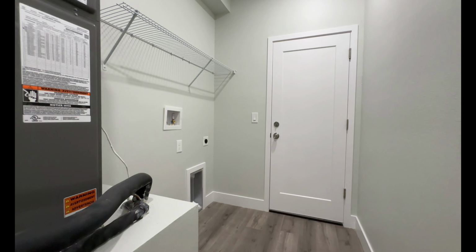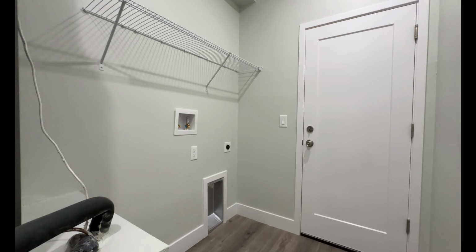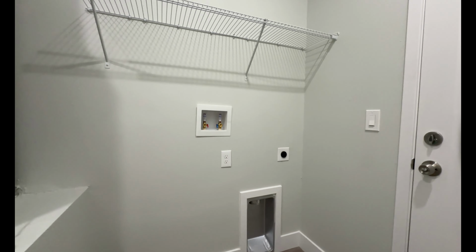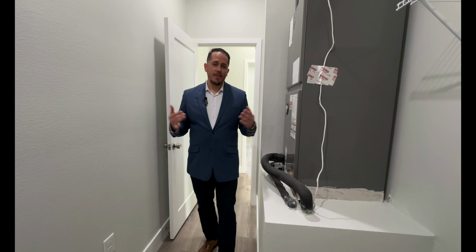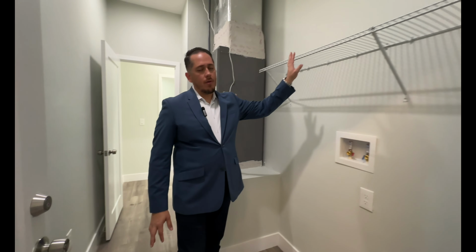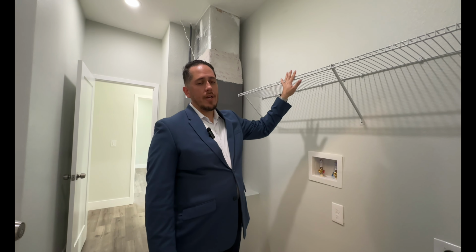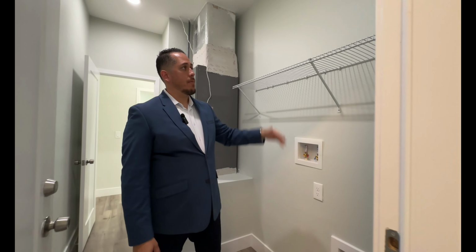Also, in this laundry, you are gonna have the connection for the washer and dryer. It doesn't seem like they're gonna include that with the purchase of the home, but again, just like the refrigerator, you can always pick up a great deal at a different appliance store at a great price. Now, you are gonna have that standard wire rack here to put your detergents up, but if you're someone who likes to have the little things put away, you can always take that out and put maybe some cabinets up there to put your detergents away.